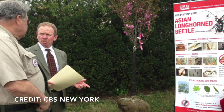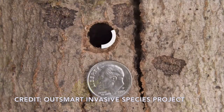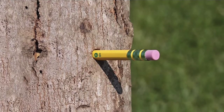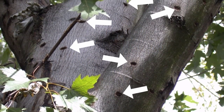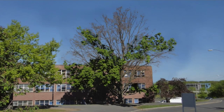In addition to government conservation efforts, regular citizens must know the warning signs of Asian longhorn beetle infestation of trees. Widely spaced out exit holes that are slightly smaller than a US dime in diameter, egg sites that look like notches in the bark of a tree, dying leaves in summer, loss of bark, or identification of the adult beetles.